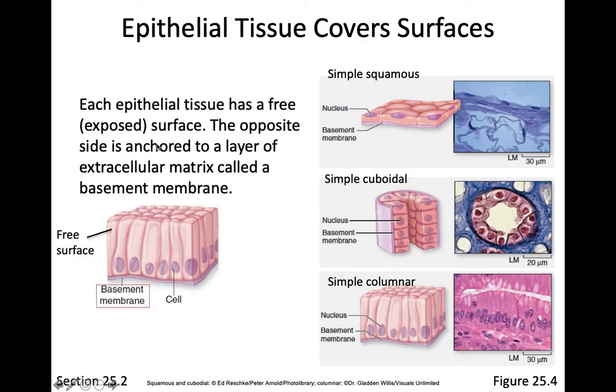Every single epithelial tissue on the planet, since it is technically open to the outside world, has one surface called the free surface, you can see that up here, that is exposed to the outside. If it's on the inside of you in your stomach, technically there is air that could touch it, and that's the free surface. You always have one side that's not attached to another tissue that's open to the external environment. That's the free surface. The other side of that, on the other hand, is called the basement membrane.